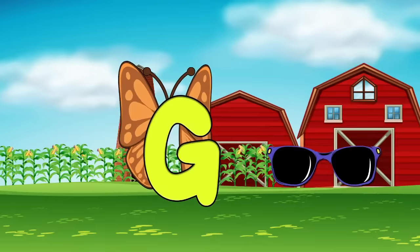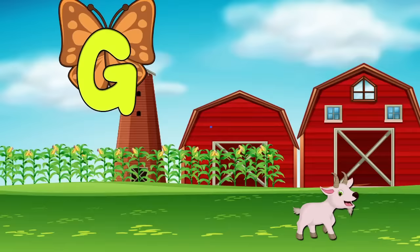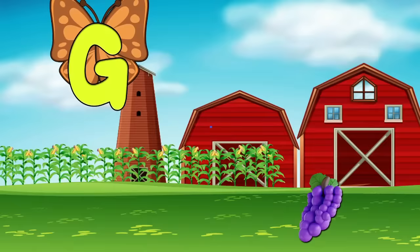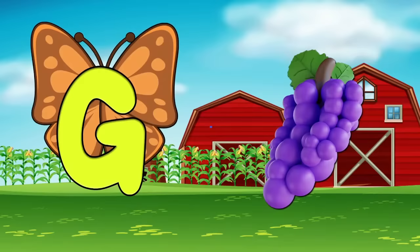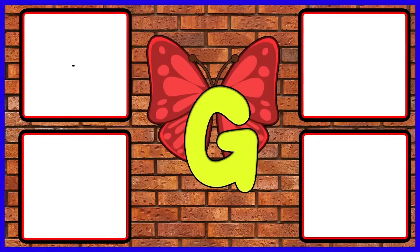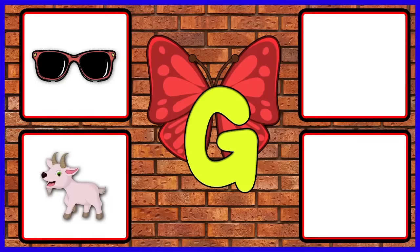Glasses. G. Goat. G. Grapes. G. Guitar. G. Glasses. Goat. Grapes. Guitar.